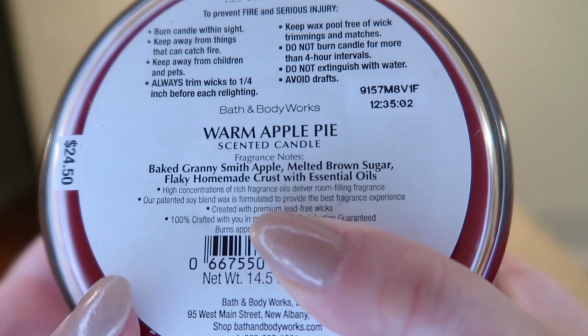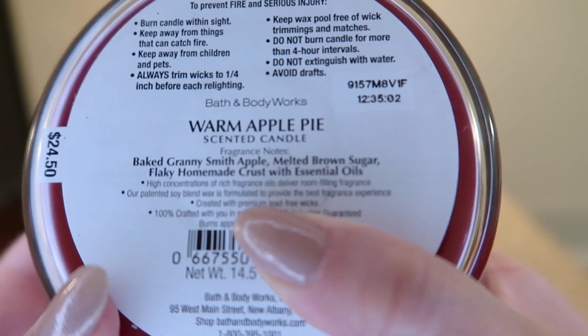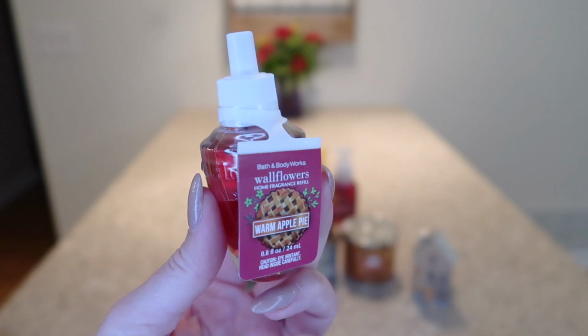This is described as baked Granny Smith apple, melted brown sugar, flaky homemade crust and essential oils. You definitely get that little crust note, which I think is what makes this. It's the apple, you get the sweet sugar, and then those two sweet things end up being a little bit more toned down because of that crust, cookie, almond, bread type of undertone you get. I highly suggest this one even if you are not typically into bakery scents. I also grabbed a Wallflower plug scent of this as well. I just don't know where it is.